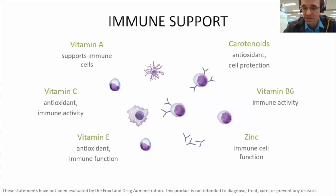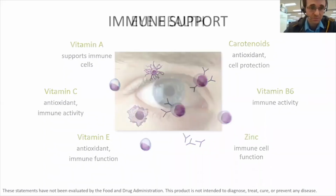Vitamin B6 and zinc are important for DNA synthesis and creation of new blood cells, which are important, especially at the onset of a cold or a flu or an infection, where you want to build up those cells to be able to fight it off as effectively as possible.